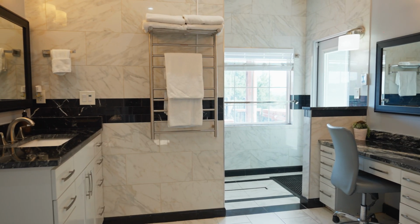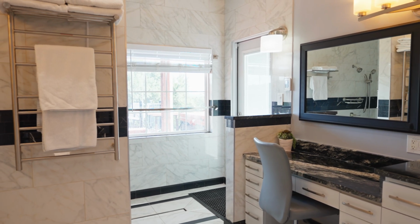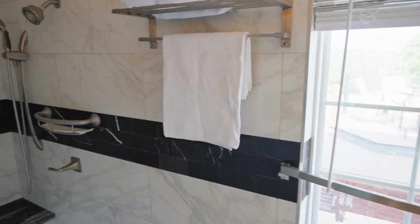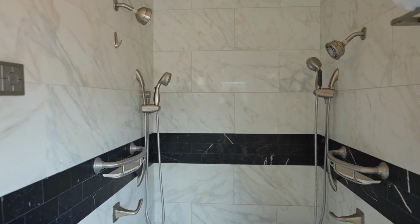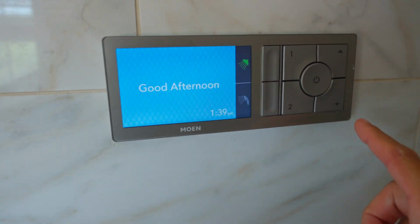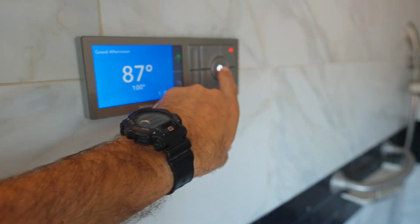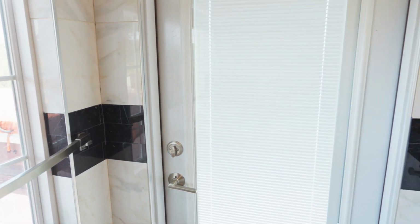Ladies, you're gonna love this. This is your area over here. You've got a chair to sit down and do your makeup, blow dry your hair, brush your teeth, wipe your makeup off, and a nice shower. Look at the size of the shower. It's a nice walk-in shower with all these shower heads, and you can turn it on using this device here. Look at that. All right, let's not waste the water. That's your shower, and it actually leads out straight to the pool area if you'd like.